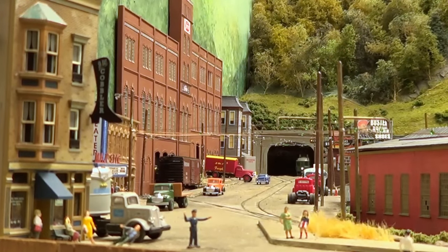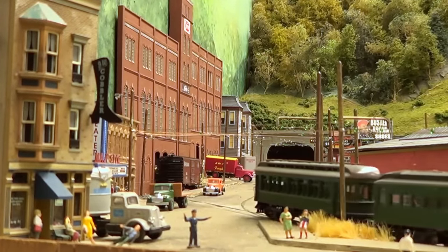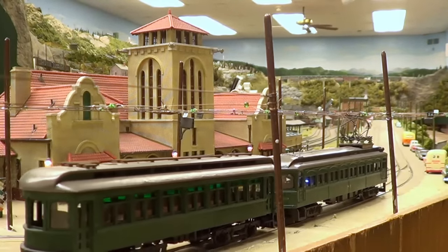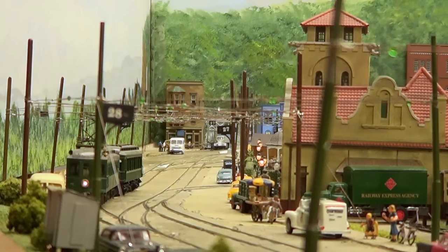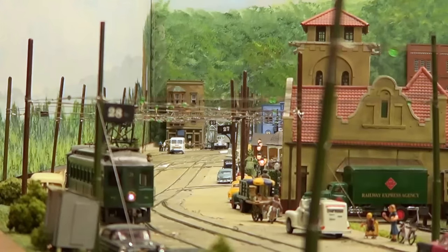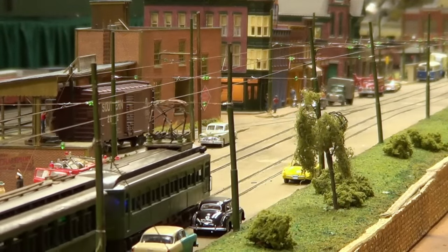Car number 89 enters Salisbury, North Carolina, and passes the famous Cheerwine factory before making a stop at the Salisbury station. Car 89 proceeds down Spencer Boulevard.